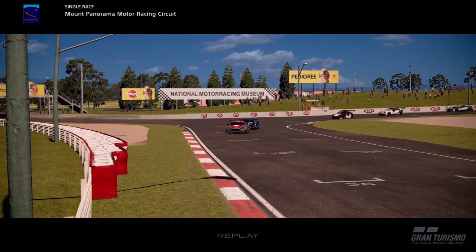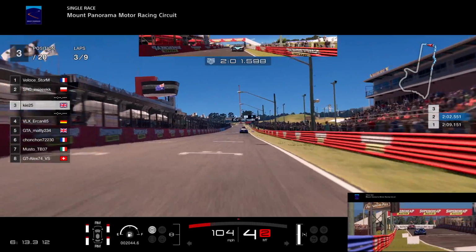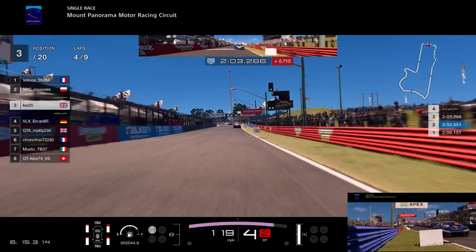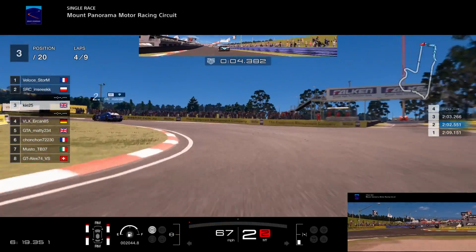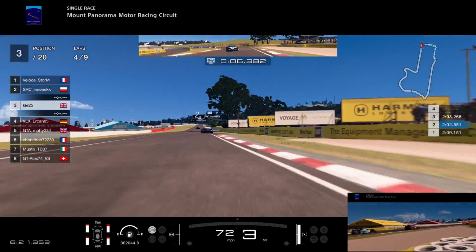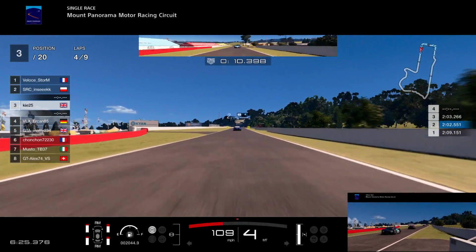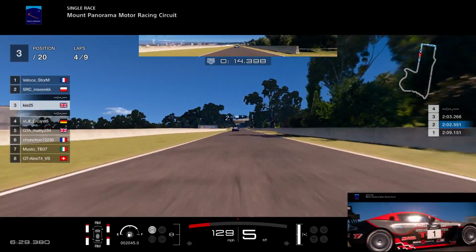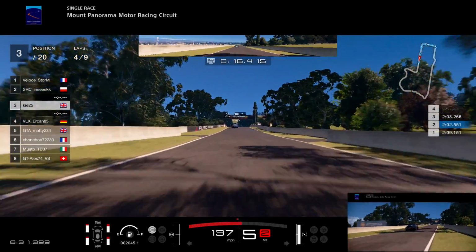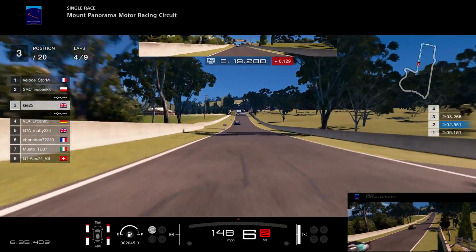Unless he gets a really good exit out of turn 1, he might be able to go for a move into the braking of turn 2, but it'd have to be very close to the rear gearbox to really make any sort of move into turn 2 as we try and hook that corner up. And at this stage we're running quite well. You can see we're in P3, we're in a solid position in this race, and at this stage of the race I was thinking we've got a chance of a podium, and it'd be a really nice way to end our championship with Aston Martin if that happened.